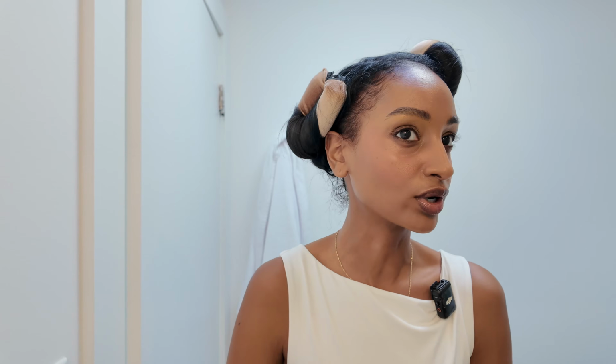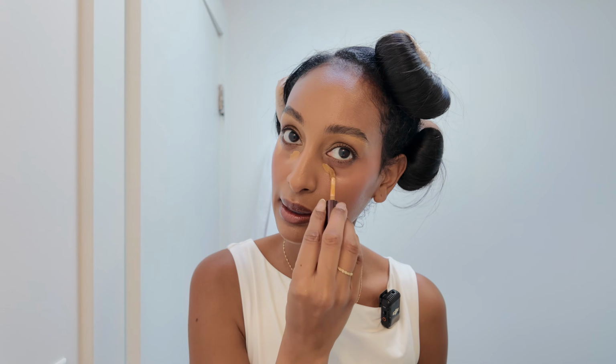It works for my skin tone, and I think I put on too much blush, but it's fine. We're gonna sort that out quickly. Beautiful. And then typically I like to let that simmer for a bit.